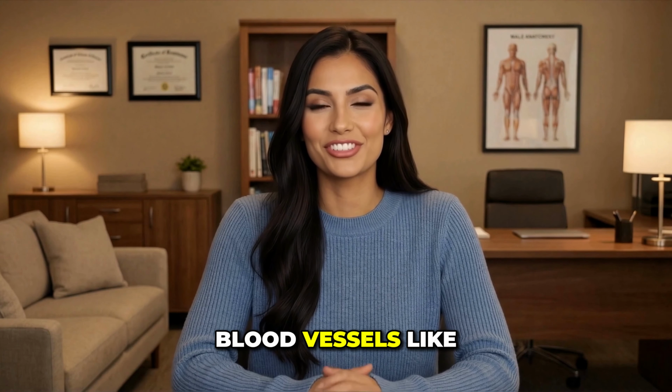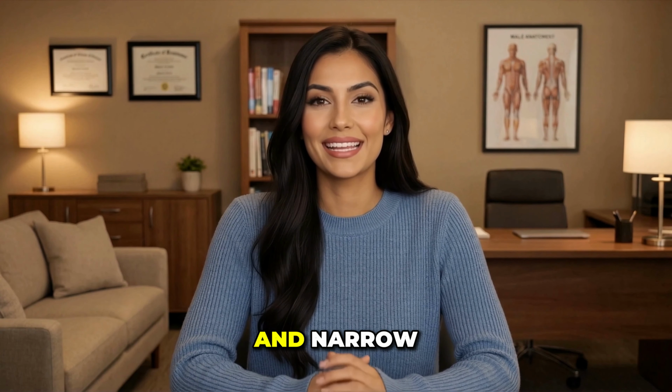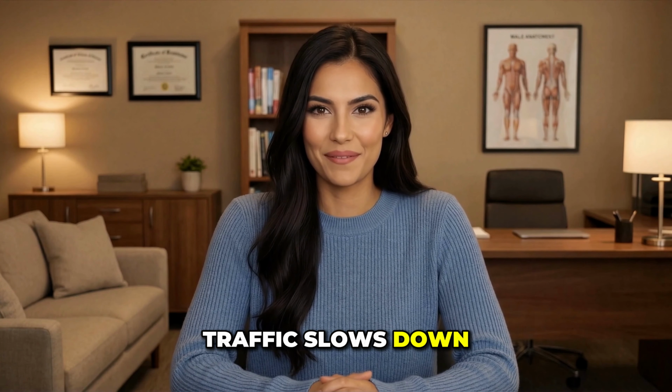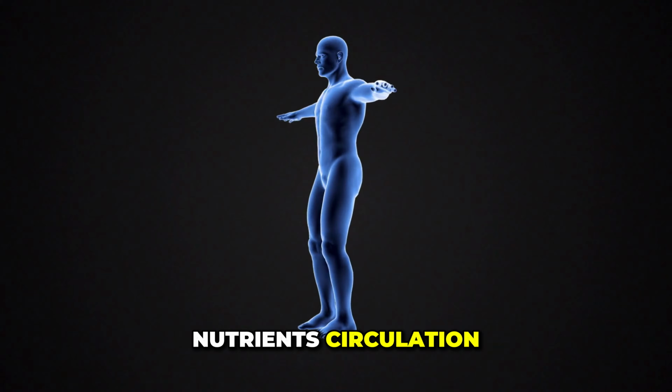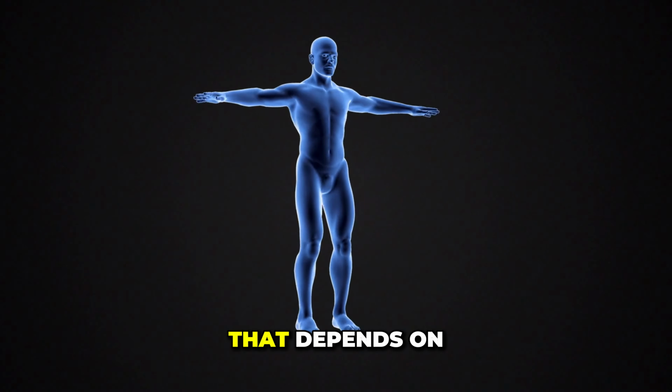Think of your blood vessels like highways. When they're tight and narrow, traffic slows down. When they open up, everything flows freely. Oxygen, nutrients, circulation to every part of your body that depends on it.